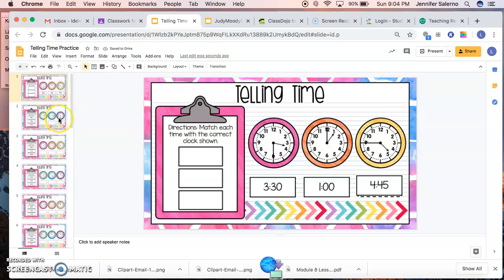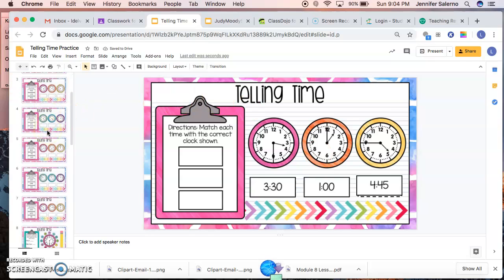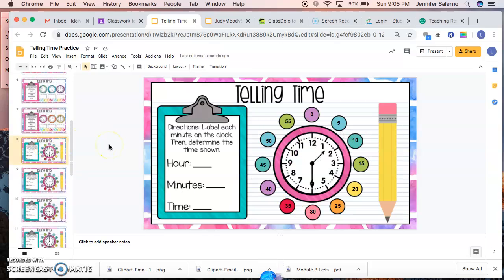So that's what you're going to do for the first couple slides. You're just dragging and dropping the correct times. Now the second kind of slide, it tells you to label, but I already labeled everything because you're just starting out with telling time to the 5 minutes. So all of this is already labeled for you on these slides. It already gives you the counting around, okay? You are just going to have to fill in the hour, the minutes, and then the full time.